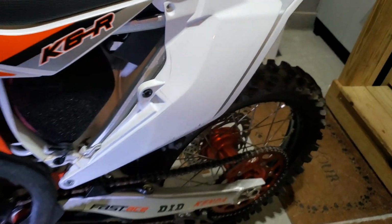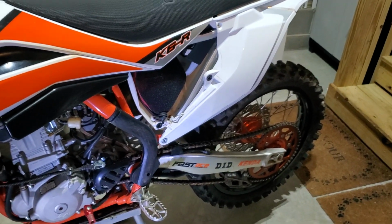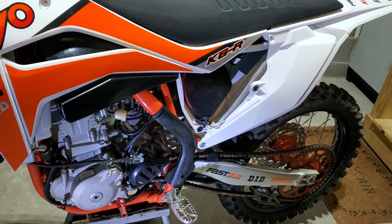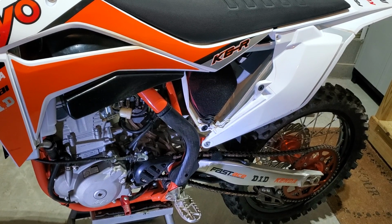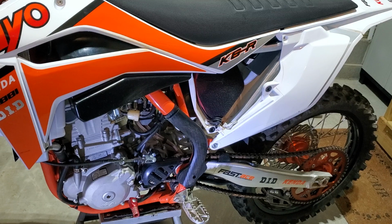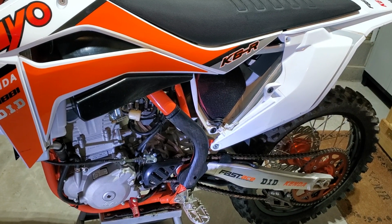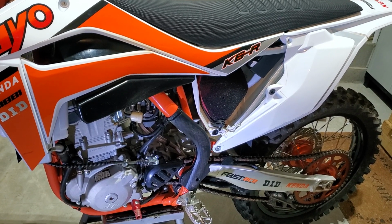Alloy subframe. A lot of the Chinese bikes go steel wherever they can, to make it heavy. This bike is 243 pounds. I said it before, you can shed a little bit of weight here and there, but you can't lie about that. And you can't really lie about the power. Like I said, I'm hearing somewhere between 32 and 34. There's a lot you can do to make it better. But that's stock. And the newer Japanese and Austrian bikes are in the 40s for sure.